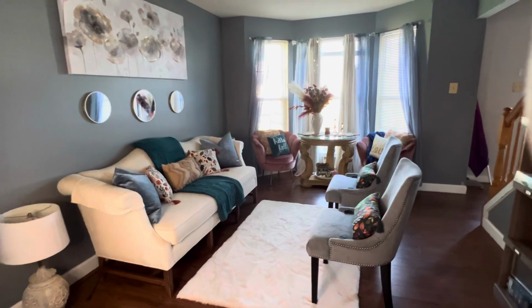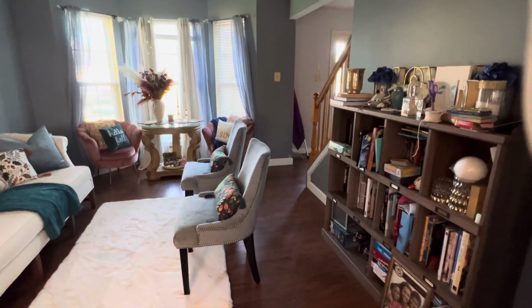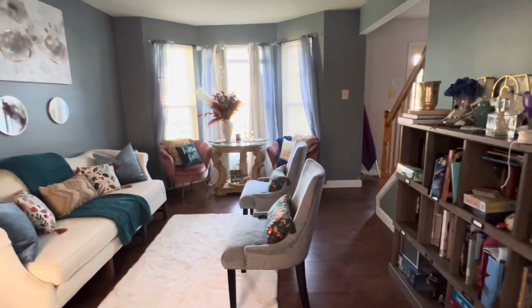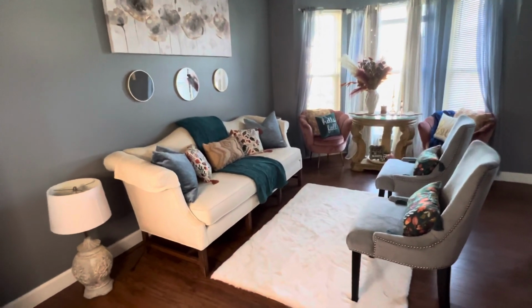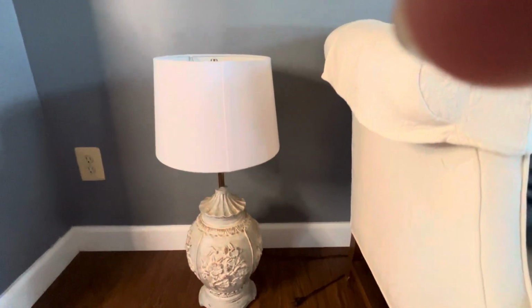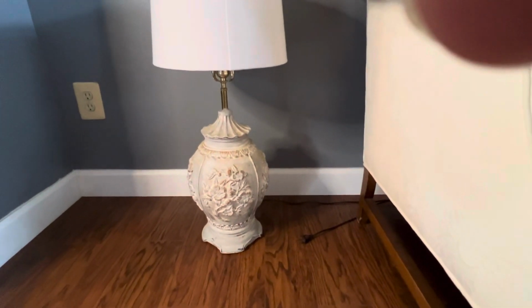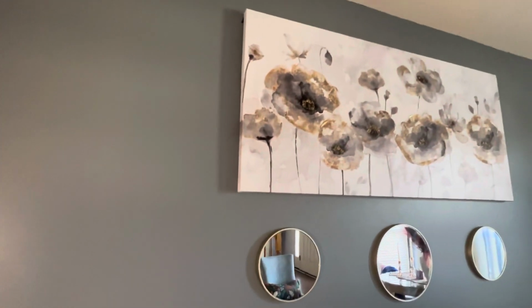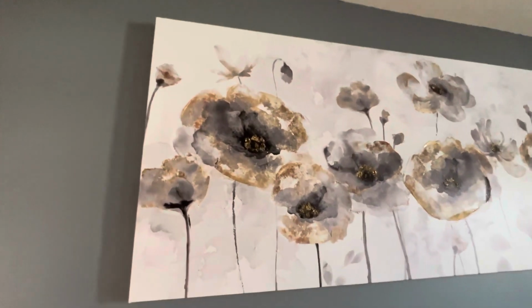Y'all, we're all done. All finished with my fall 2023 living room. Let me just say there is so much more I want to do with this room. There's so many changes that are coming in the near future. I've lived in this house for over 7 years, and I'm just now getting a complete vision of what I want this room to look like.